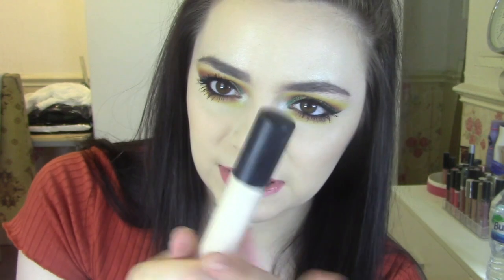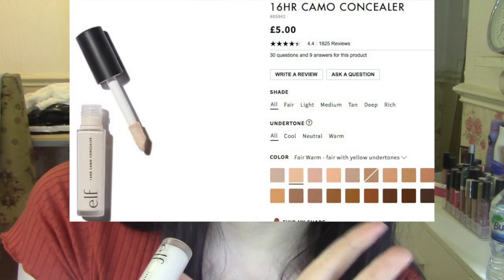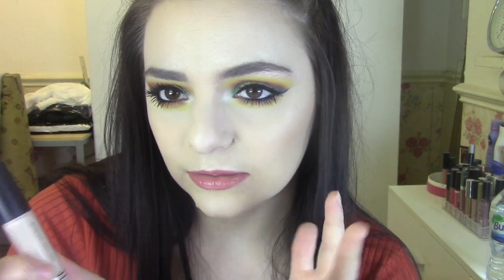I might as well go into this guy, the e.l.f. 16-hour Camo Concealer. Mine is in the shade Fair Warm. Again, they're kind of similar shades. This is slightly lighter than my skin tone, but it works really well in the eye area. I've used it today under my eyes and on my eyelids. Now, it does have more of a matte formula, and it can be a bit dry, especially on bare skin, but I don't really tend to use it on bare skin anyway.